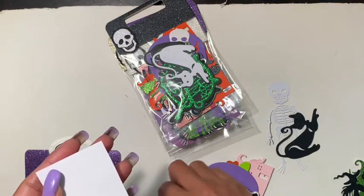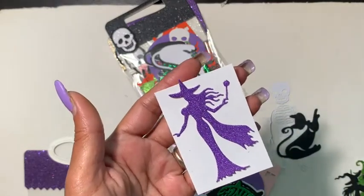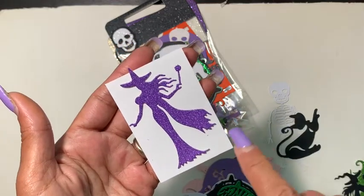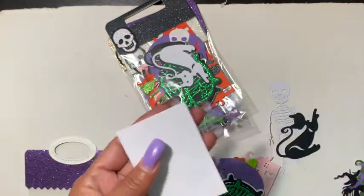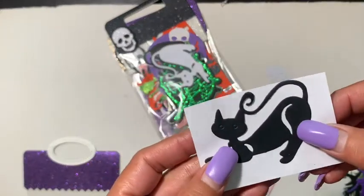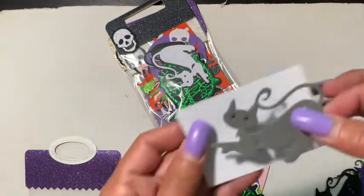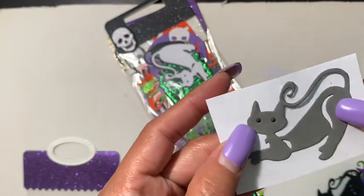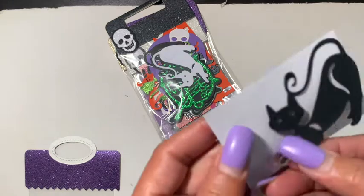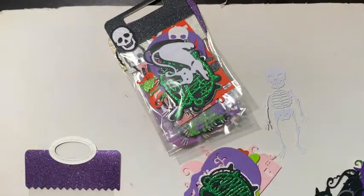She also cut that same one out in, oh, it's a different one. Oh, I like this set. Here she looks like she's holding a wand. Very pretty. Then she cut out these cats. Aren't they cute? So you have it in that color, this color, another one in black, and then in white.